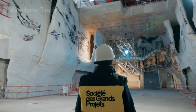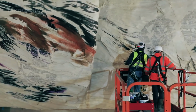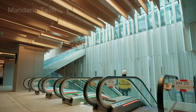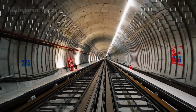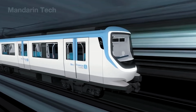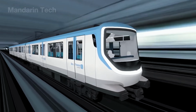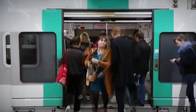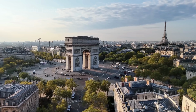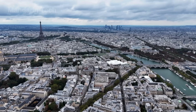Grand Paris Express is not just a new metro project beneath Paris. It is one of the largest urban infrastructure restructuring efforts in Europe in the 21st century. With more than 200 kilometers of tunnels and dozens of completely new stations, this network is quietly changing how over 12 million people travel every day. This is how a city more than a century old is rebuilding itself, not on the surface, but tens of meters underground.